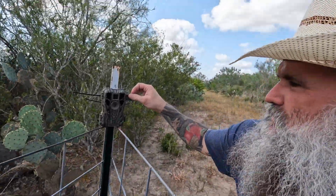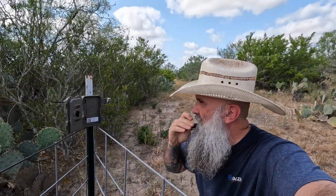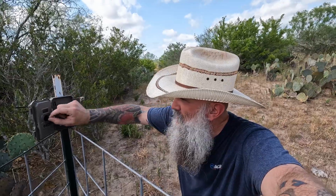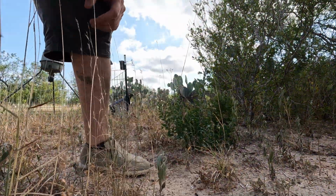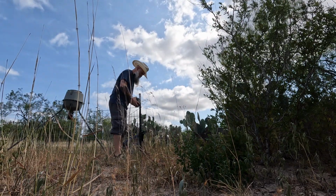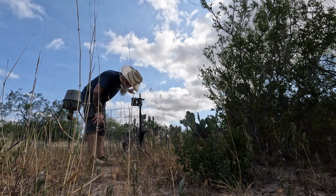So let me check this camera. Let's see if it's got some charge. Looks like the battery is charged, so let me pop this card in there. And actually, I'm gonna see if I can turn this to look down this, so I can turn that way down the sendero. Because nothing's jumping in. We don't have the feeder going off, but I know deer walk through here. There we go. Put that on custom, which is a video setting that I've got set up.